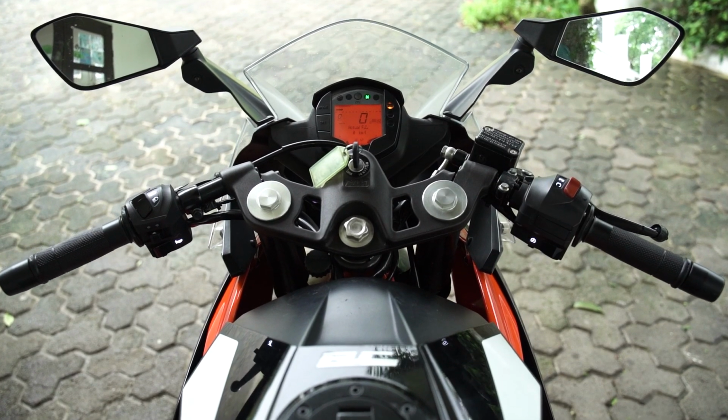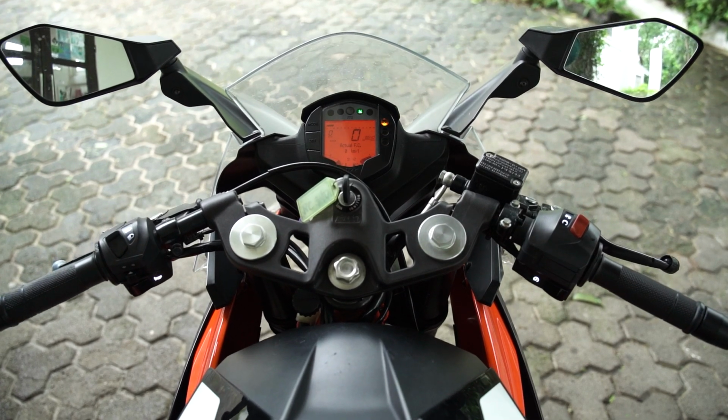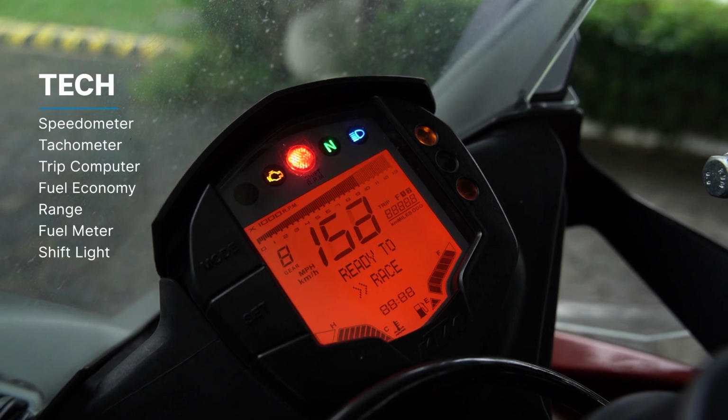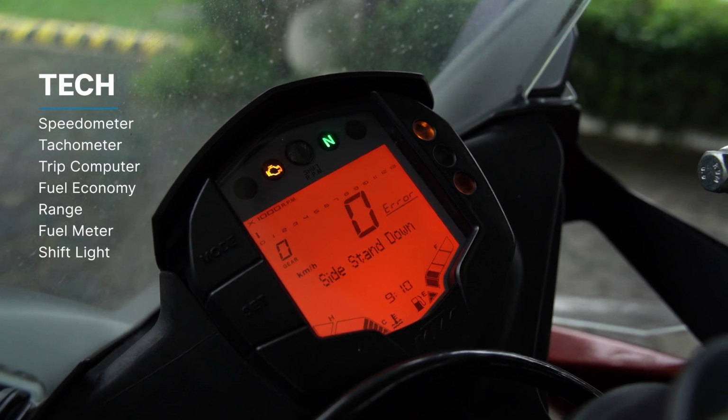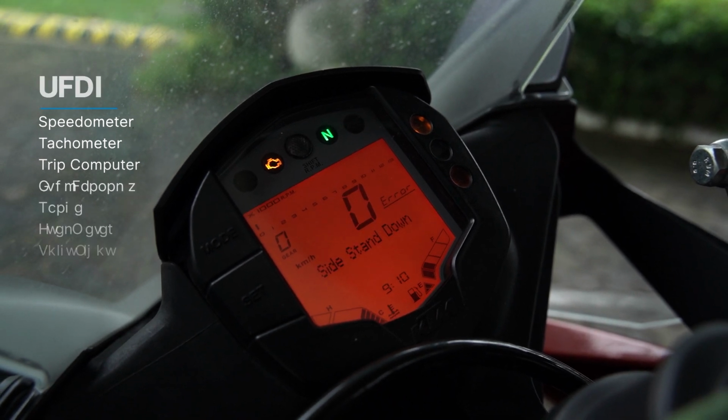The cockpit of the RC390 has everything that you need. The LCD gauge cluster is adequate, if not a little hard to read. You get a speedometer, tachometer, trip computer, fuel economy, range, and a fuel meter. There's also a shift light to let you know when it's time to shift up.